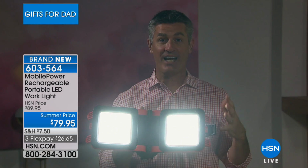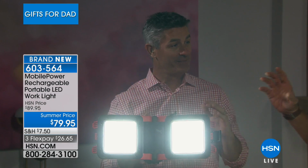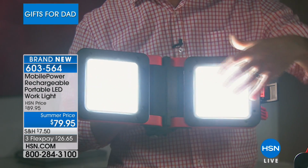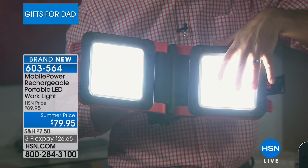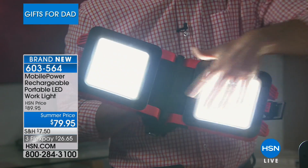Exactly. I hit it one more time, and look at the amount of light that you get. They look like truck headlights. Exactly. There are 110 individual LED bulbs in there. And here's the other neat part about this light. There's no heat there.